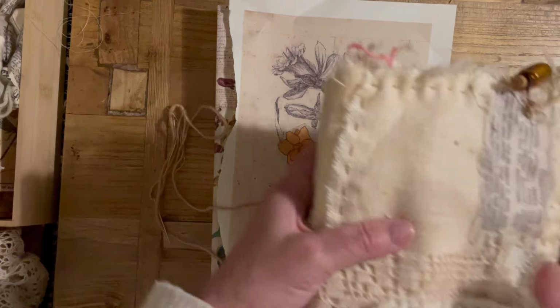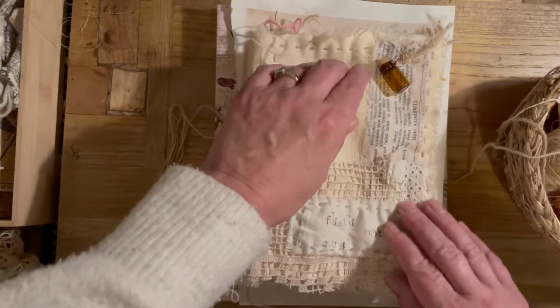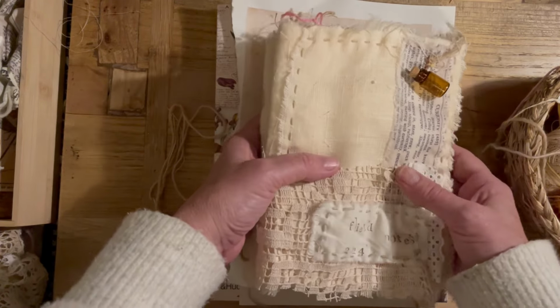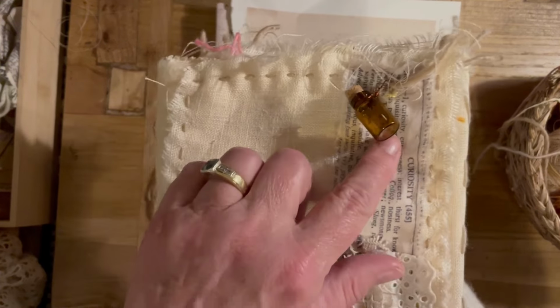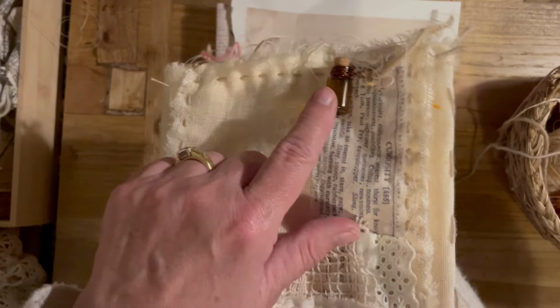Kate has started her second accordion journal. I've put this little glass specimen jar up here, inspired by Christine. I don't think it'll stay there, but look at those. I love the idea that I might put something in there.